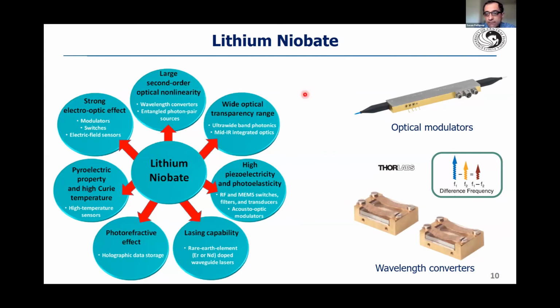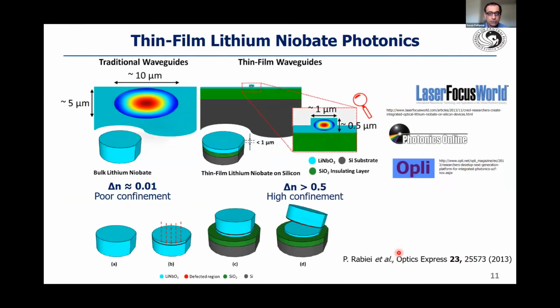These have been known again for decades. You can go to companies like Thorlabs and buy an optical modulator or a wavelength converter, which is essentially changing the wavelength of light, or the color of light. So what's wrong with this?